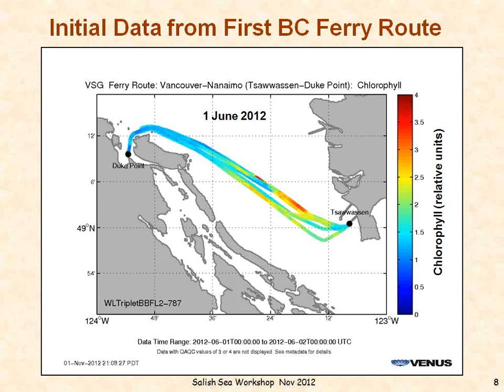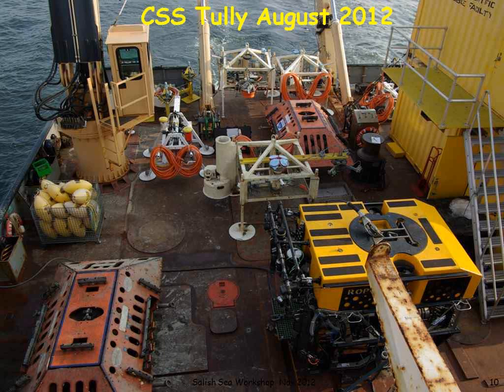This is the month of June. This is temperature. So each of those, that white line shows nighttime, so that's the eight trips or so each day. You can see the surface temperatures increasing in general, but obviously there are large gradients back and forth across the Strait of Georgia along the ferry line.